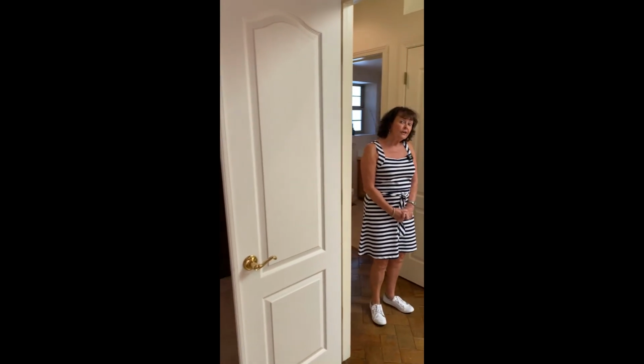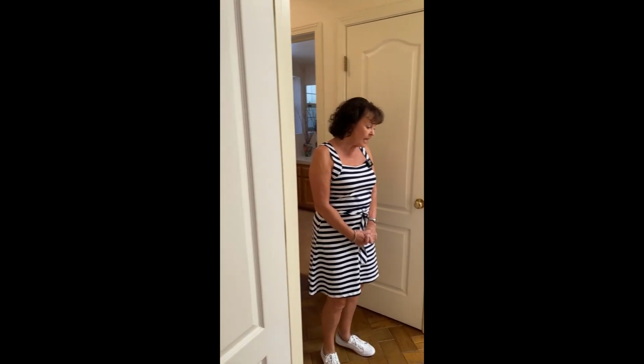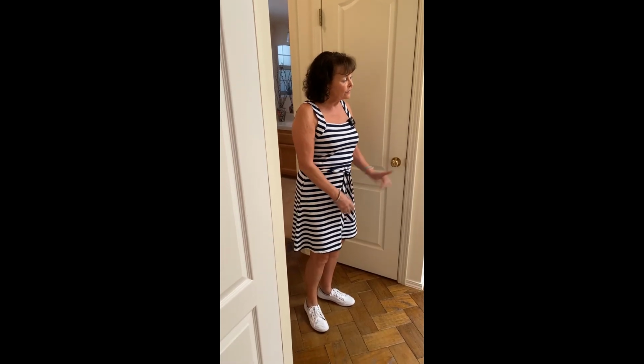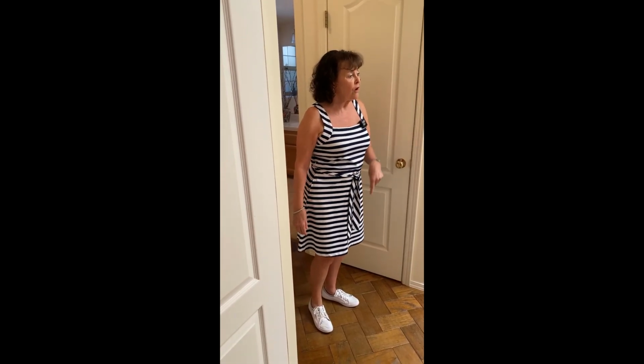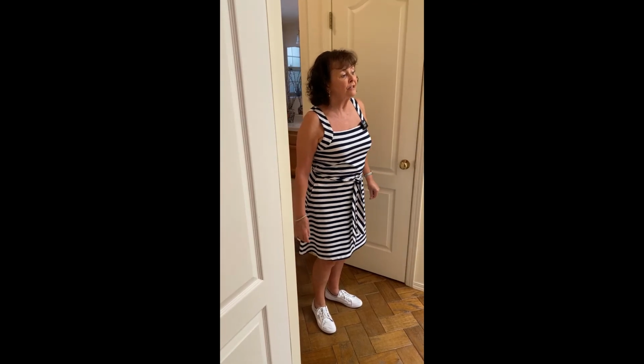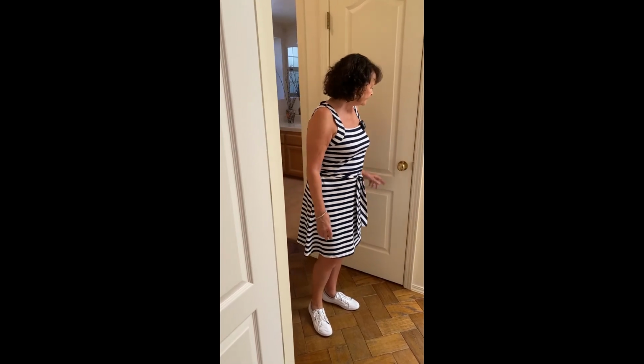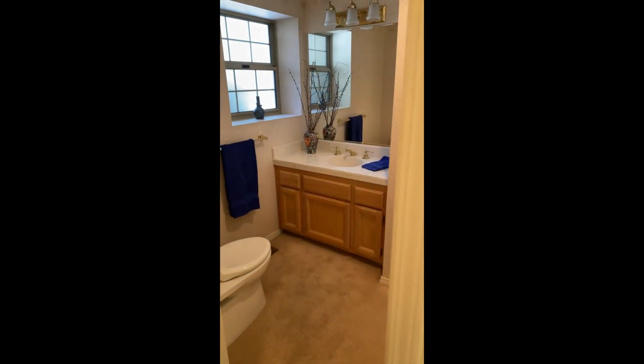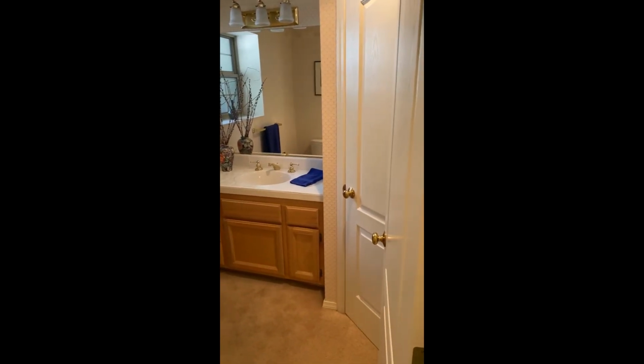So I'm very fond of these floors. They are parquet. They're done in a herringbone design, and they flow through the entryway, the hallway, and go out into the nook. Got a coat closet right here and a very functional bathroom, half bath, for your guests when they're on this main floor.